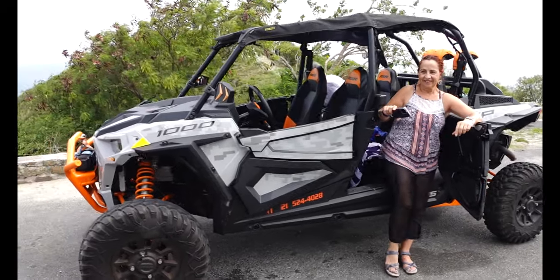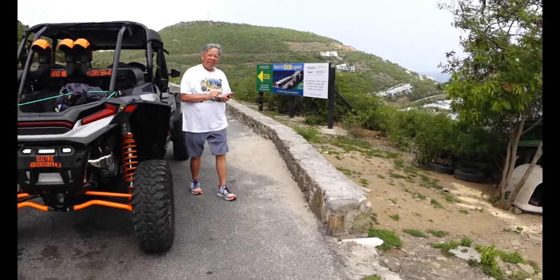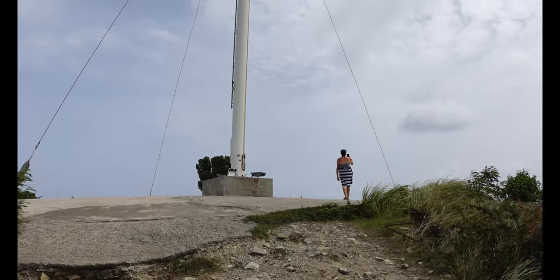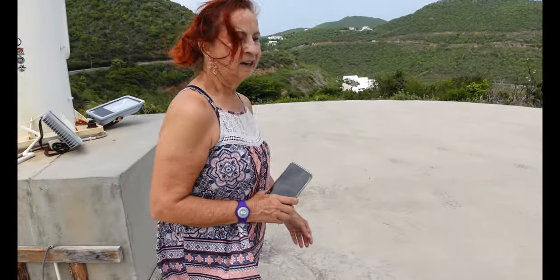Getting off of this spot with the flag, where it has really amazing views of the whole island. Come on, Dad. We're going up there. Holy cow. It's windy up here, isn't it? Wow.